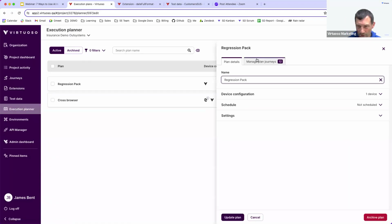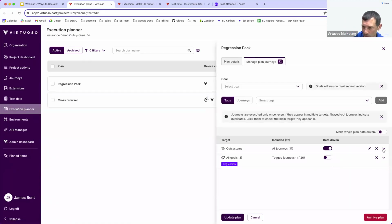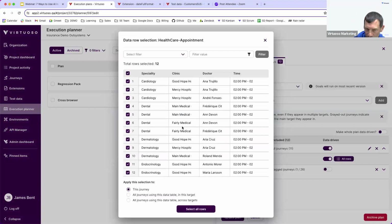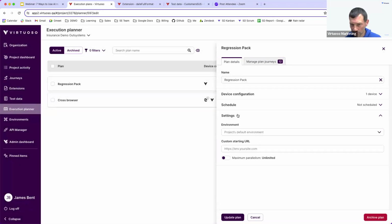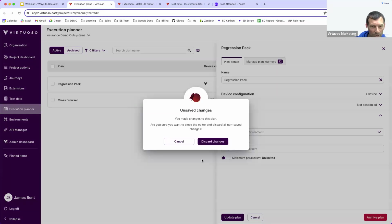You can choose to data drive this. So I could say, which test do I want? Do I want them data driven? With which rows of data? Which environments do I want to be able to use? You can run this through CI/CD or on schedules. Basically, you've got the full tools to be able to orchestrate and run these. They can be run in parallel.